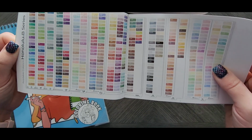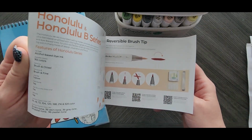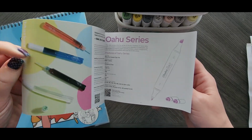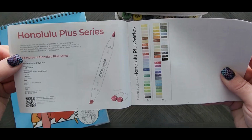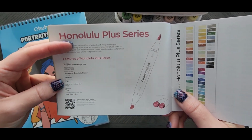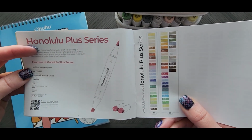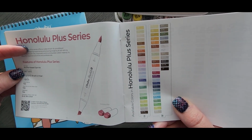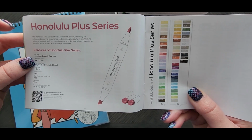See, their biggest series is the Honolulu series. That's where you can get over 400 colors, but they're split between multiple sets. Now the Honolulu Plus series is here. Now here's what's interesting. It says 462 colors available, but you can't actually get 462 colors yet. I think that's what they're aiming for.